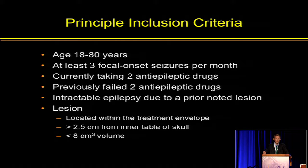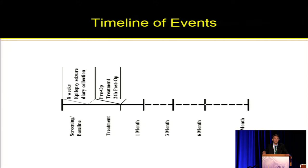They must have at least three focal onset seizures per month, have previously failed 2 anti-epileptic drugs, and currently be taking 2 anti-epileptic drugs. And of course, have intractable epilepsy due to the lesions we mentioned, which have to be located within the treatment window. That means more than about 2.5 centimeters from the inner table of the skull, and also have a volume of less than 8 cubic centimeters, which probably won't be a problem for people with this lesion.